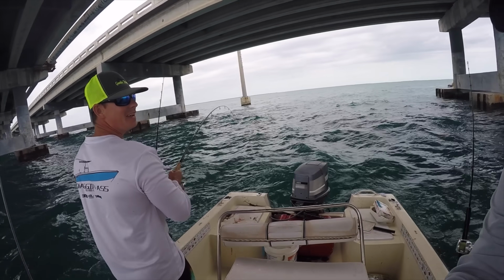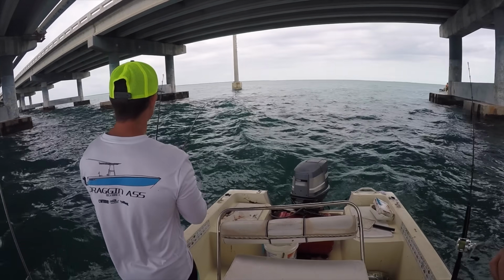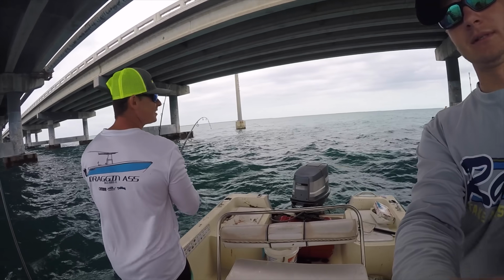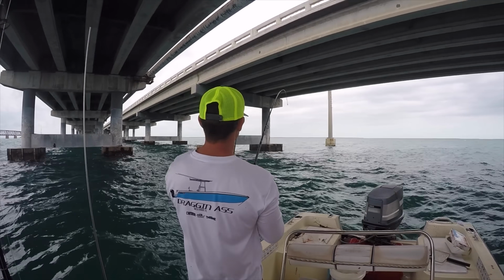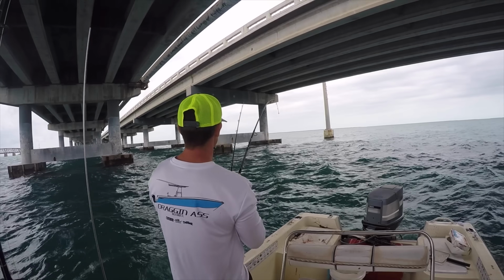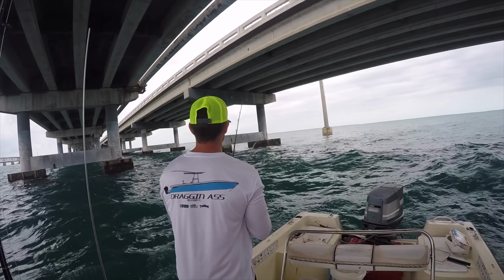Oh, I need something big. This is big. Yeah? Yeah, you're saying little. Permit. This might be a permit, not even good. Dude, I bet it is a permit. Or a big crabby. I wouldn't be surprised.